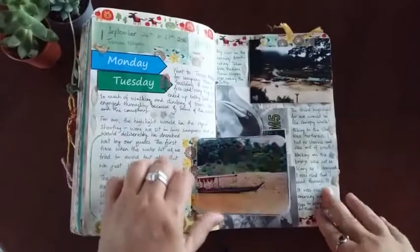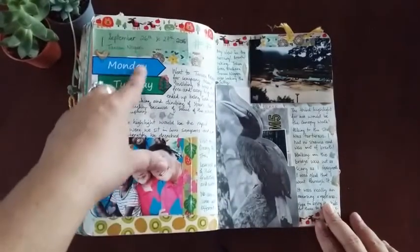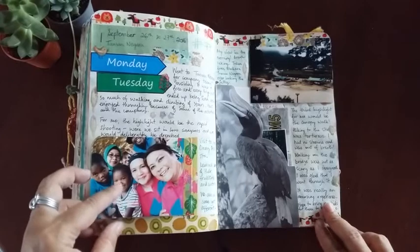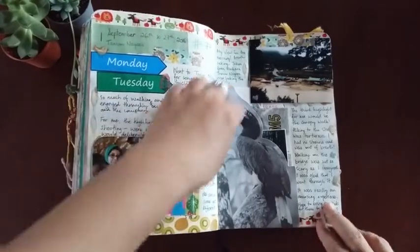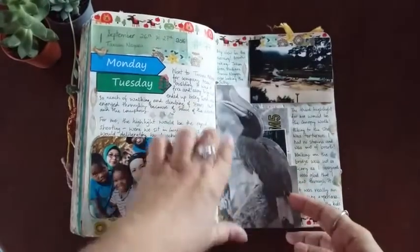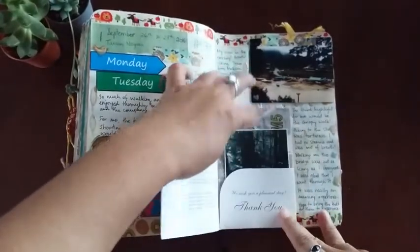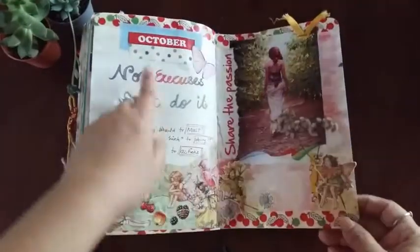This was a trip that my colleagues and I went to Taman Negara in Malaysia. So we met the Orang Asli. We went to the Orang Asli settlement, and then we met up with the kids and some families. And then this is the room key card, which I stuck onto here because there was a pocket, and I was able to keep the luggage tag and the things that reminded me of this trip. This is for October.